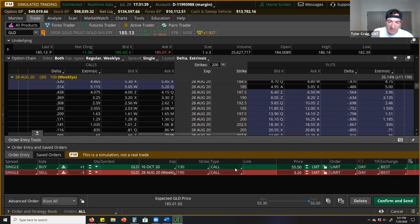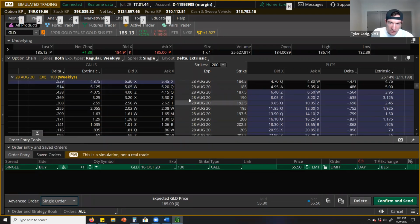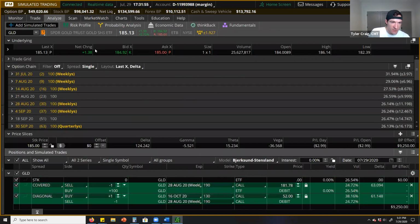If I did them at the same time, I just hold the control key and click on the one I want to sell, and it adds it to my long call and creates a spread. So this would be $52. Now let's compare and contrast here.